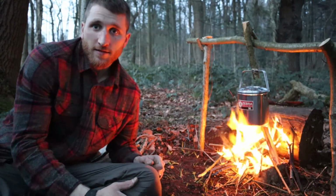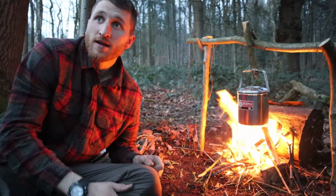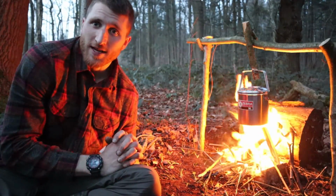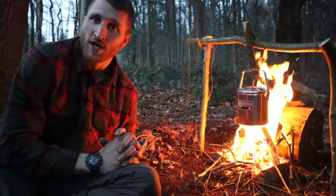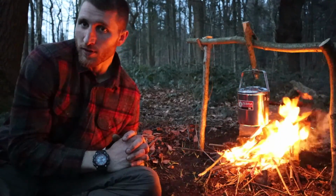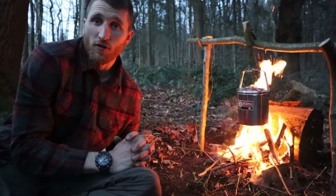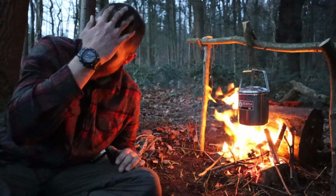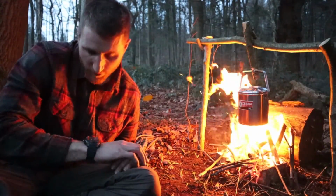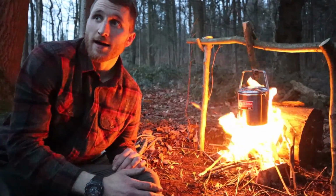Back again. Well, as you can see on the camera, it's getting a bit dark now. I just managed to get all my wood processed and make this. It's kind of a spit, but not a spit. It's just for hanging the billy pot off. I managed to get all that sorted just before the darkness sets in. It is 23 minutes past five, so bang on time for sunset.